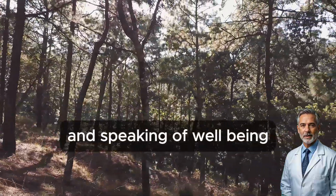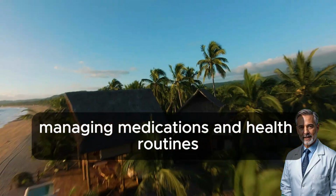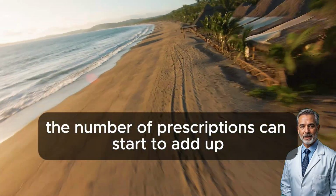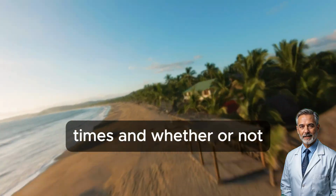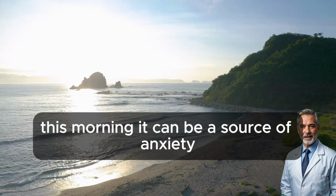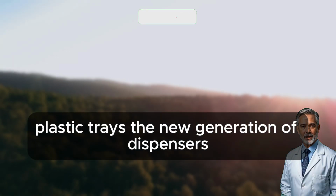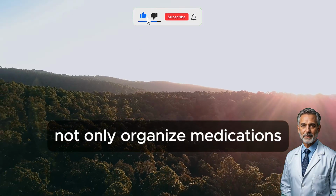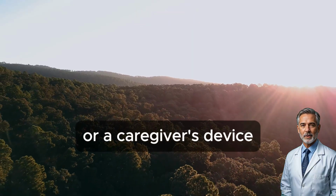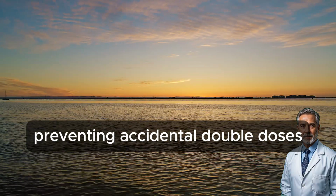And speaking of well-being, let's talk about one of the most overlooked challenges many people face: managing medications and health routines. It's no secret that as we get older, the number of prescriptions can start to add up. Between remembering dosages, times, and whether or not you already took that little white pill this morning, it can be a source of anxiety. Enter smart pill dispensers. These aren't your average Monday to Sunday plastic trays. The new generation of dispensers not only organize medications but also beep, light up, or even send reminders to your phone or a caregiver's device when it's time to take your meds. Some even lock until the correct time, preventing accidental double doses.